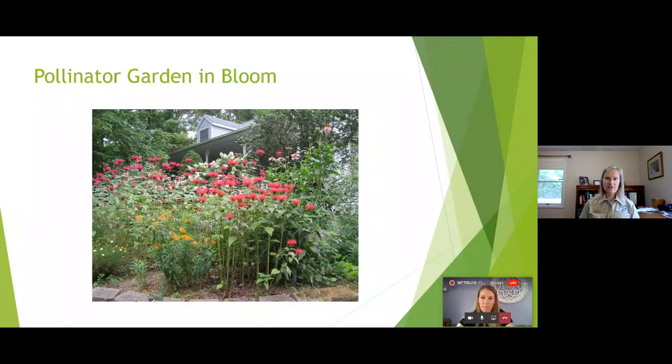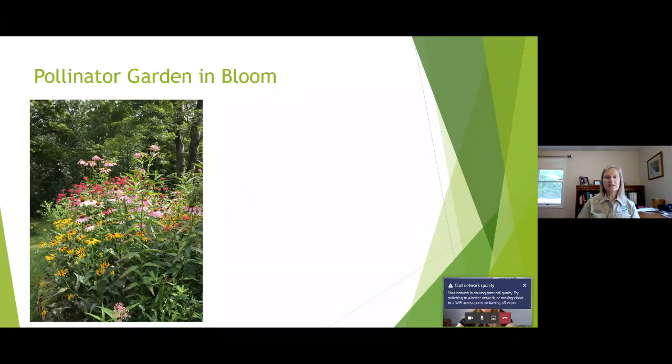Then here's another view with some black-eyed Susan. And I've got some swamp milkweed, which is the plant. I'm hoping you can see my pointer here, my mouse pointer. This is swamp milkweed.